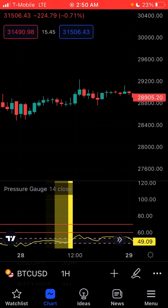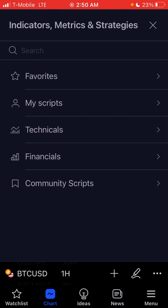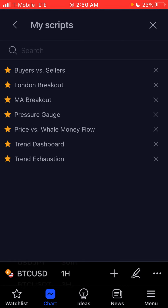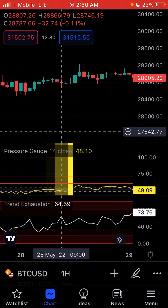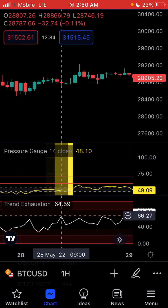Now, another thing that I use to help with my process of whether it's going to go up or down is I either use the whale money flow or the trend exhaustion. Let's look at the trend exhaustion real quick. From this moment right here, the trend exhaustion is kind of in the center. So judging by that, it could go either way.